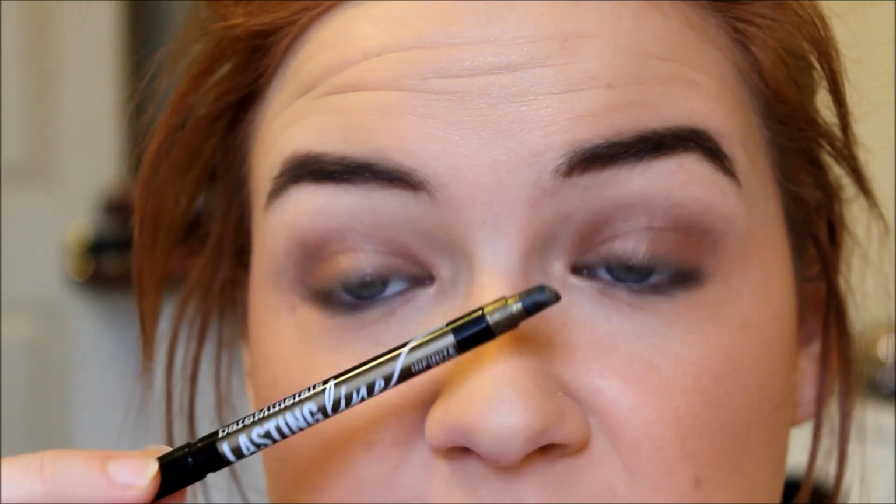My new Bare Minerals Lasting Line eyeliner. I got it in Infinite Sage, which is a really pretty mossy green color, but, and I really hate to say this, I had high hopes for these. They work great on your top lid, but they do not work in your waterline, and I'll just show you right now.